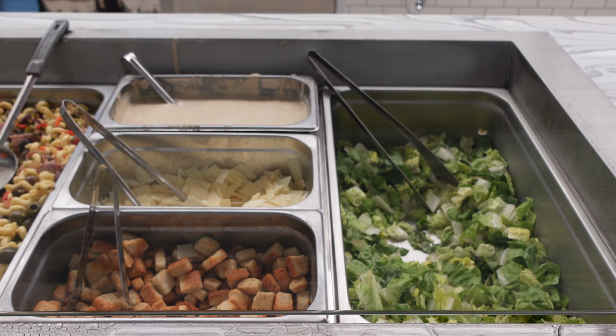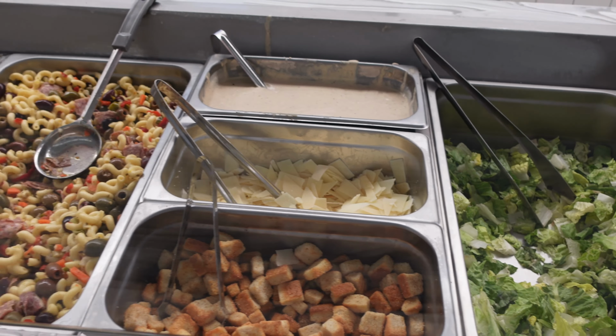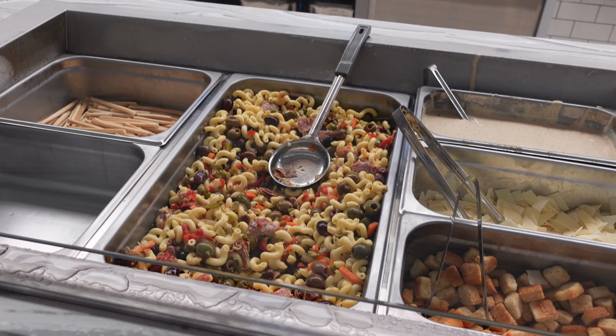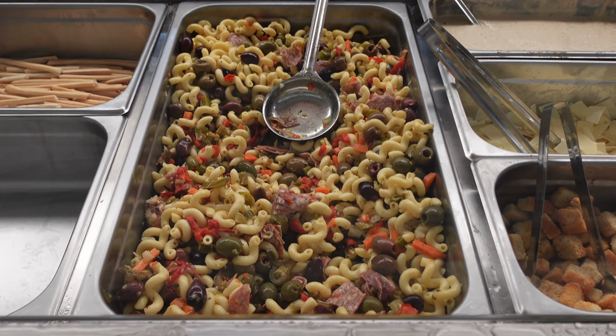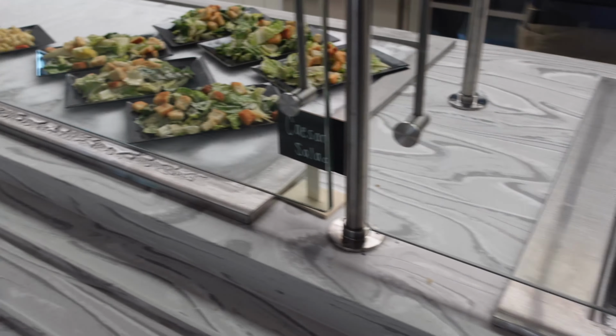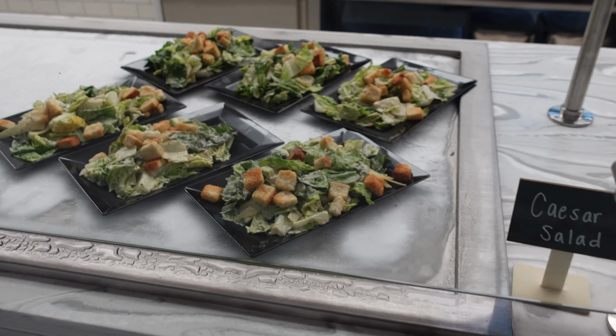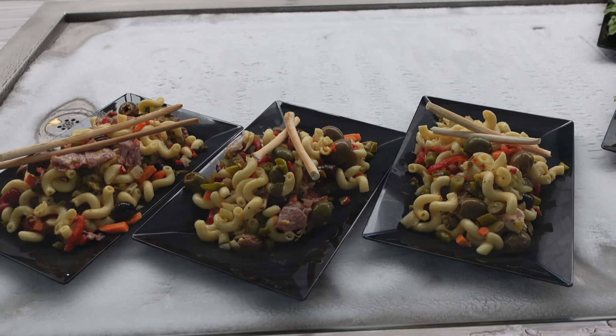That looks like a Caesar salad maybe because of the cheese there. I mean, that's just regular lettuce, but you know what I'm saying. And here you got like, is that an antipasta? You all help me out. I don't have very good vocabulary when it comes to fancy foods. There is a Caesar salad. Oh yeah, I was right. It's antipasto. I said pasta, but it's pasto.